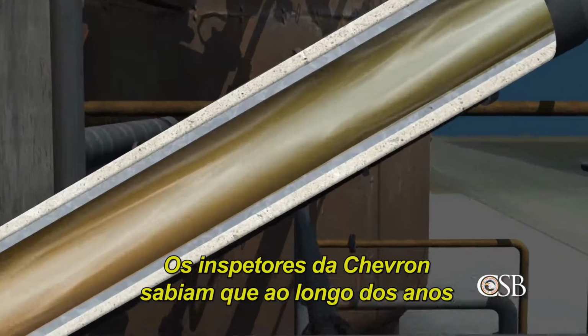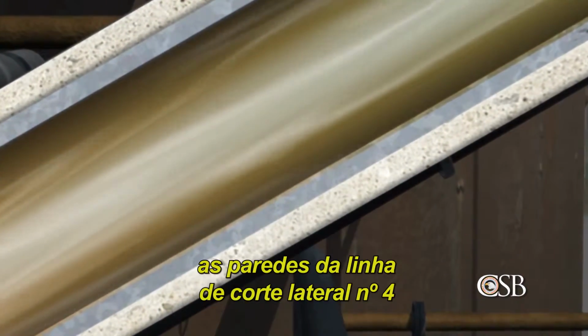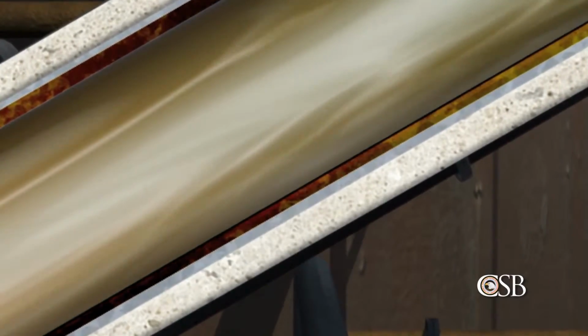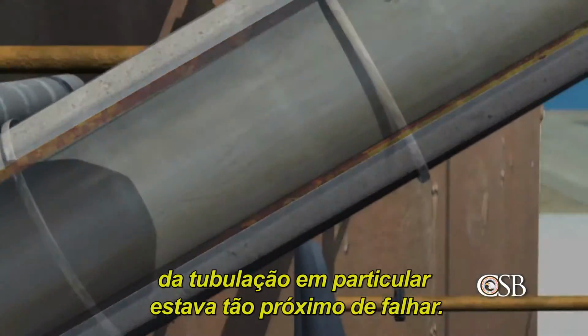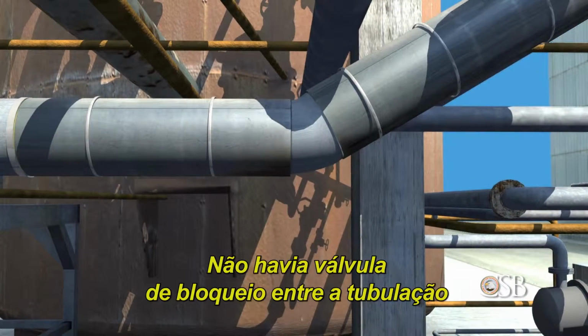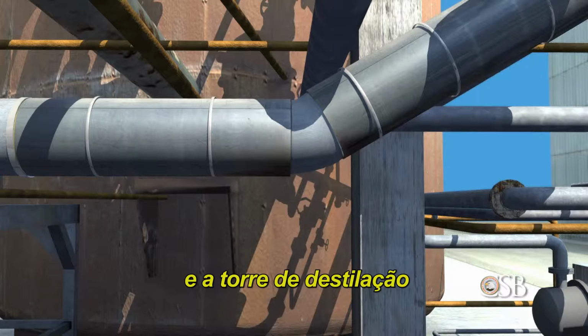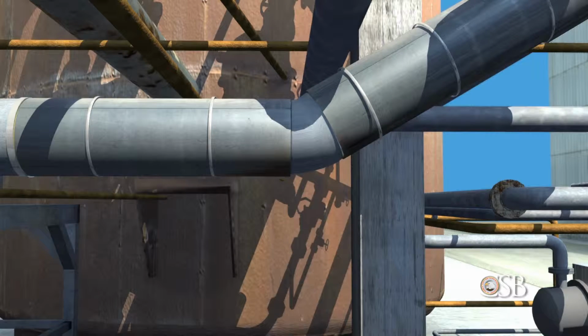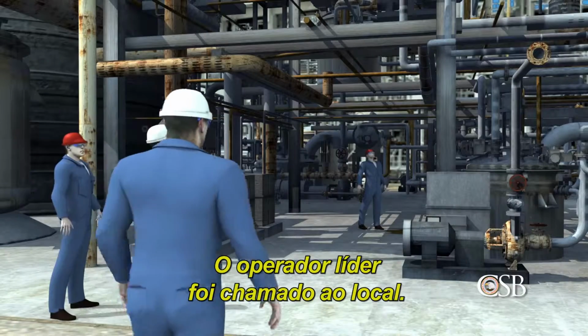Chevron inspectors knew that over the years, the walls of the number 4 side cut had thinned due to corrosion, but they did not realize how close this particular segment was to failure. There was no shutoff valve between the pipe and the distillation tower, and no way to isolate the leak. The head operator was called to the scene.